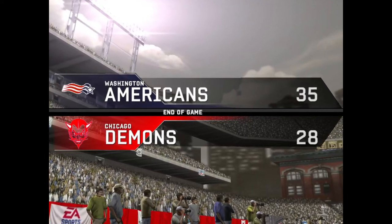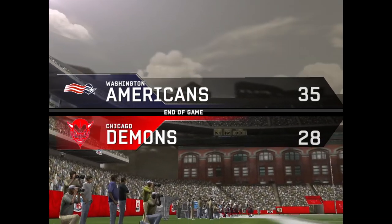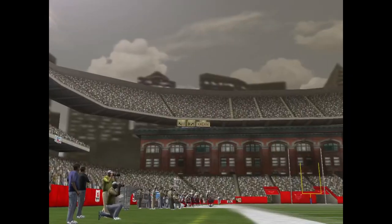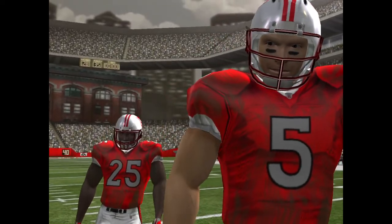Two offenses in perfect rhythm today, lighting up the scoreboard. This is Al Michaels with John Madden saying goodbye for EA Sports.